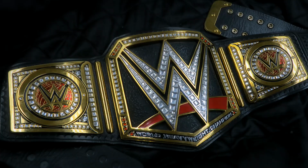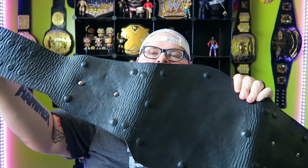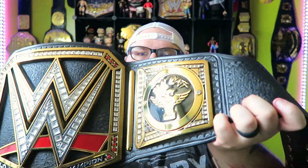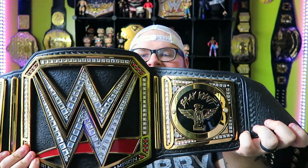This is on real leather by Ray Ray. The best leather I have ever held. Absolutely love it. The backing is covered except for the side plates, which remove from the back of the belt. And I have Bray Wyatt side plates on this belt as well, because I did not even like this belt like most of you until one of my favorites of all time, Bray Wyatt, won this belt at Elimination Chamber, and then I was like, okay, I have to have that belt. So I went looking, I found it, I got it, and then I eventually bought the side plates for it as well.